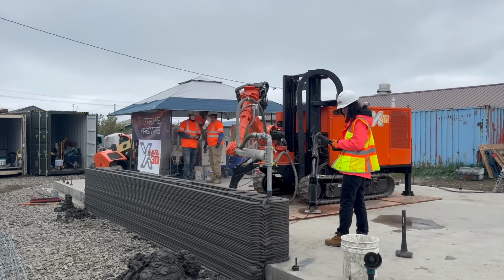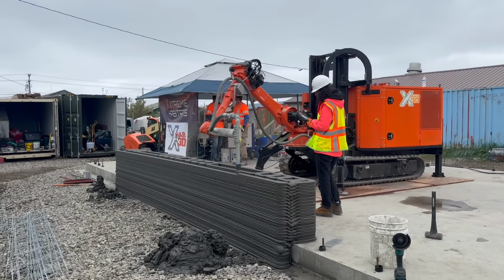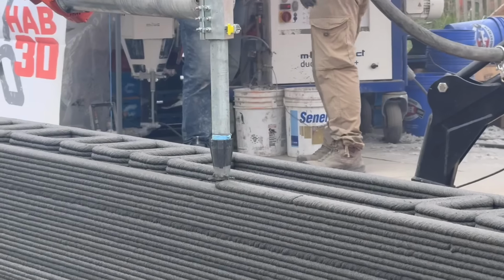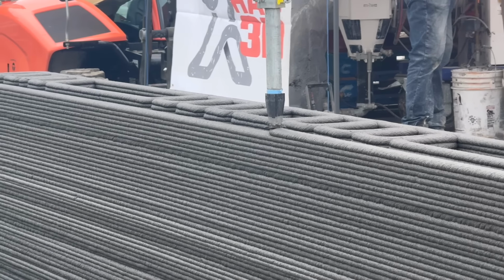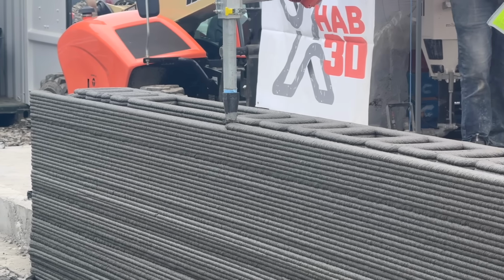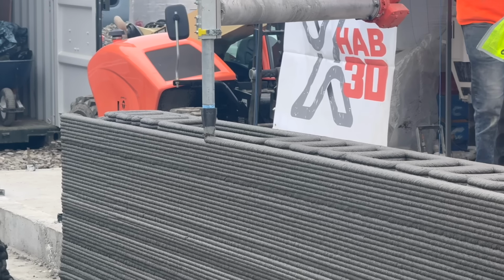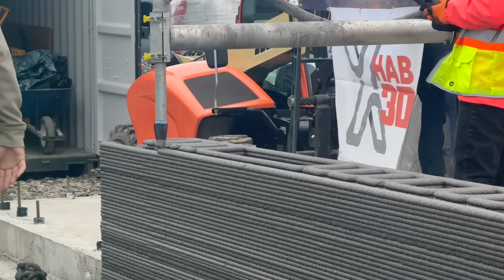The objective of this project is that Xtreme Habitats and XHab 3D can work together to prove that 3D printed construction can be a superior solution to alternative methods in the extreme conditions of Nome, Alaska, by building something that will withstand the elements and last longer than other solutions people are currently using.